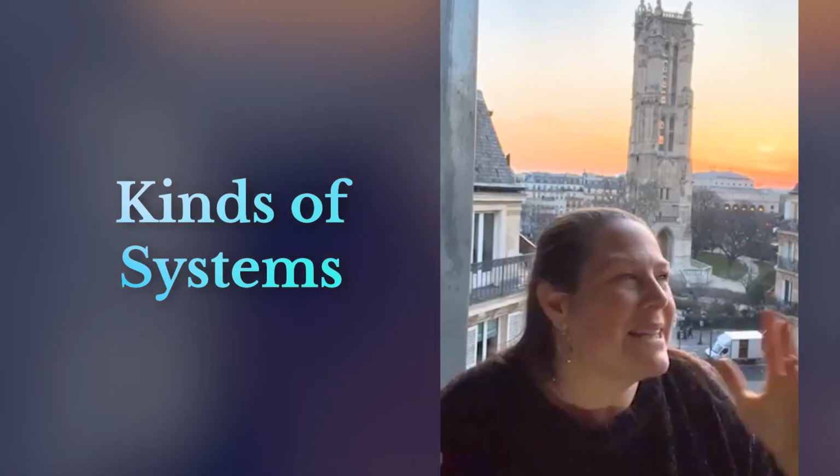So what kinds of systems are there? Well, there's systems for everything. When they're going to do some kind of a tour in the Tour Saint-Jacques behind me, right? There is a system. There's a sign-up system. There's a confirmation system that's automated by email. There's a meet and greet script that goes on at the base, and then they take people up to the top.